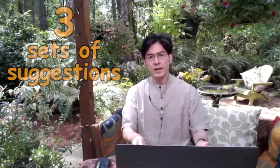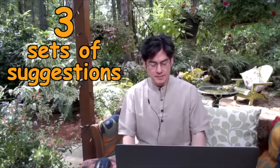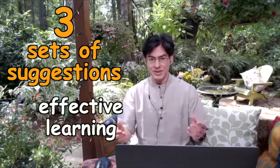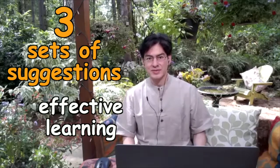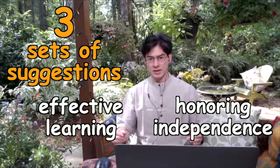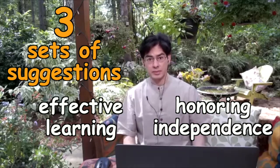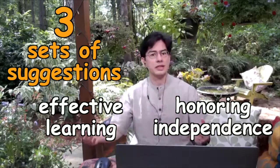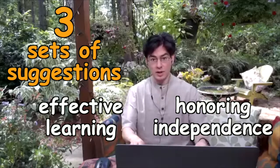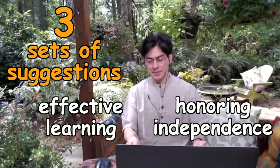So I have 3 sets of suggestions that address each of these 2 things: the effective teaching, the effective learning part of the question, as well as the independent part of the question, the honoring of independence, which is also a way of honoring freedom, so that the student feels free to proceed on their own and the parent feels free to attend to all the other things that they may need to attend to, especially if they're homeschooling.